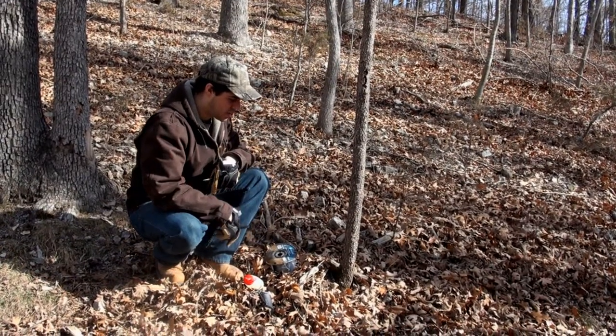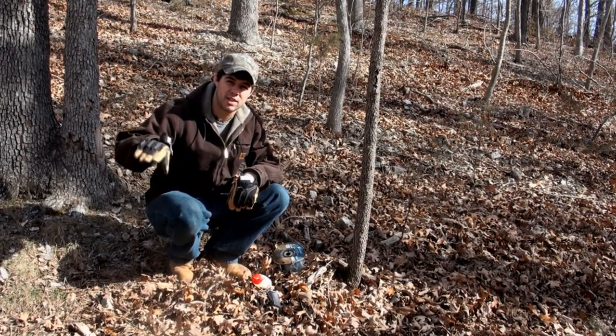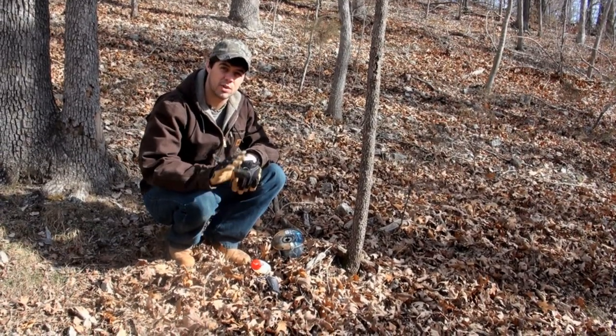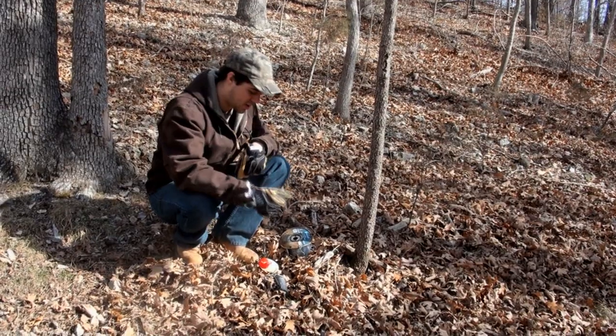I'm gonna hook this first Duke trap here to this dogwood here. One of our mineral sites and baiting sites that we have is right here beside us, and they've really dug it out. This is one of the areas that we know the coons are accustomed to coming. And so what we're gonna do is try to catch them as they come on in here.